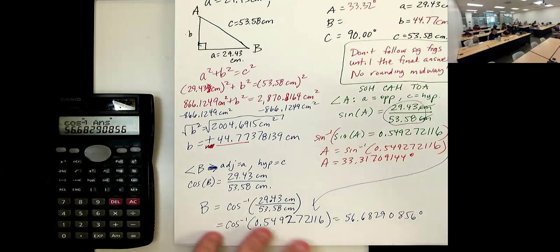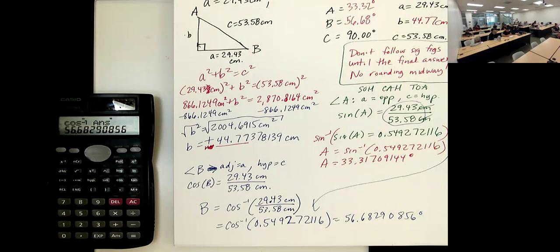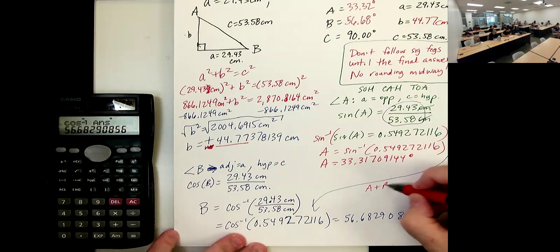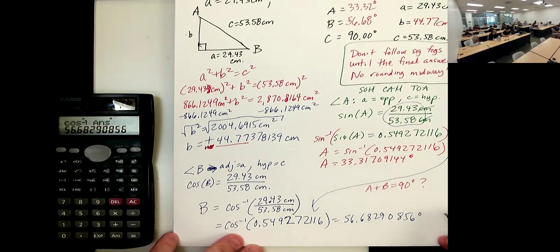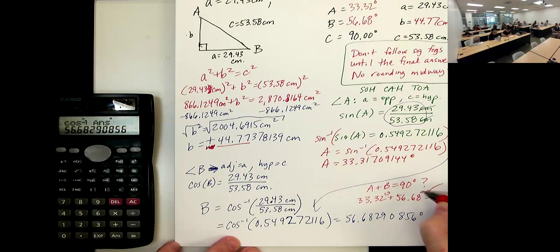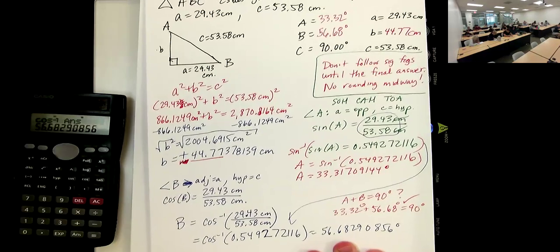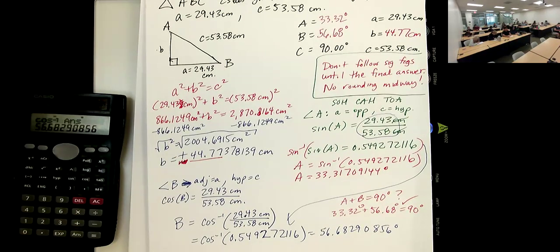So up here, I'm putting 56.68. And does A plus B equal 90? I can do this as a quick check. 33.32 plus 56.68 does equal 90. So I can feel pretty good about both A and B, because I used what I had and I got something that added up. If I get something wrong here, check your work on both of them. They could both be wrong, or one could be wrong. Let's take a break real quick. We got plenty more to do.